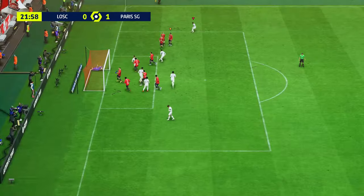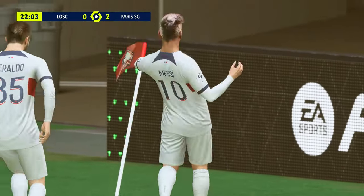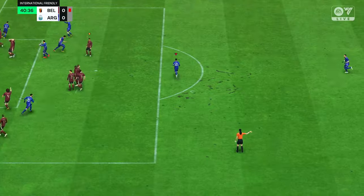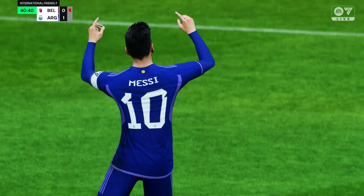And goes for goal! Oh, what an exquisite goal! Absolute perfection! And that is a free kick artist at work. What a goal it was.